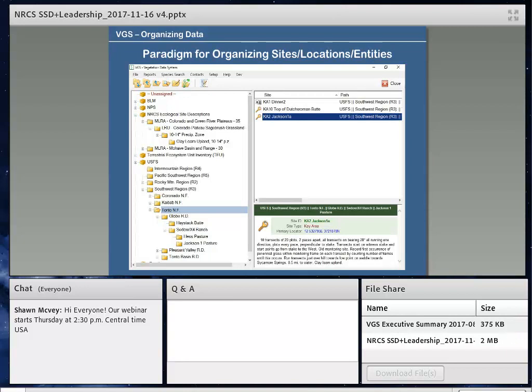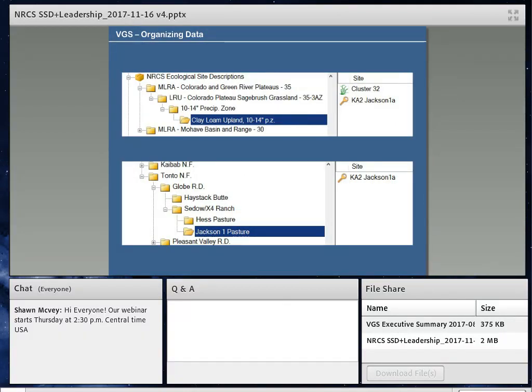So for example, if we zoom in on this diagram a little bit, you notice up here at the top is a section of those folders where the sites have been organized by ecological site. And so you have your folders organized by MLRAs and on down to your precip zone and then to your ecological site. And so within this clay loam upland, this example shows two sites associated with that clay loam upland.